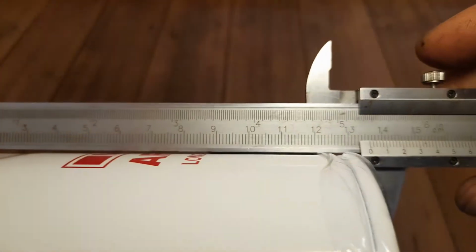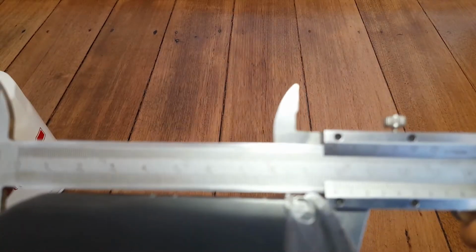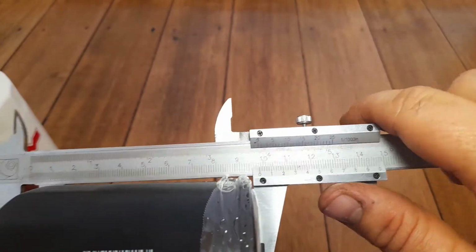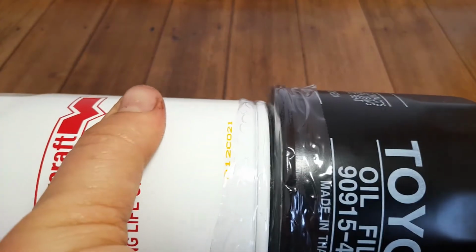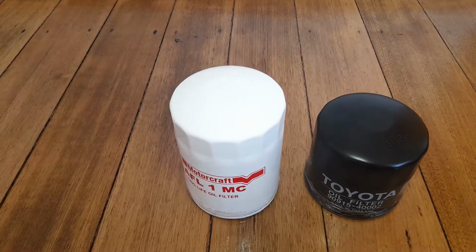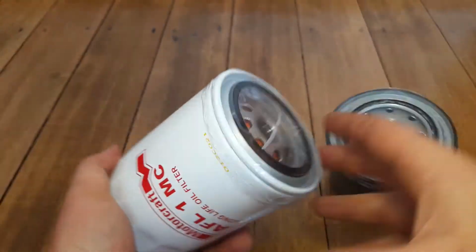And in terms of height, Ford's 136 and Toyota's about 98, so the diameter's about the same. This one's a fair bit bigger and the Motorcraft's a fair bit taller. They both have protective covering on them.